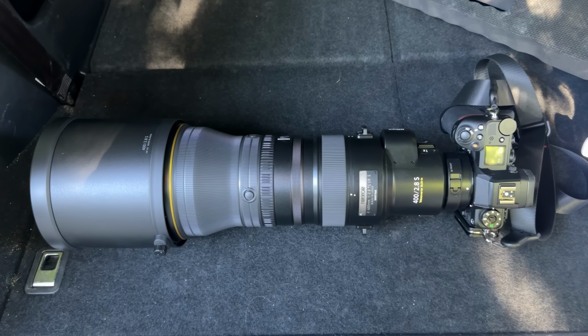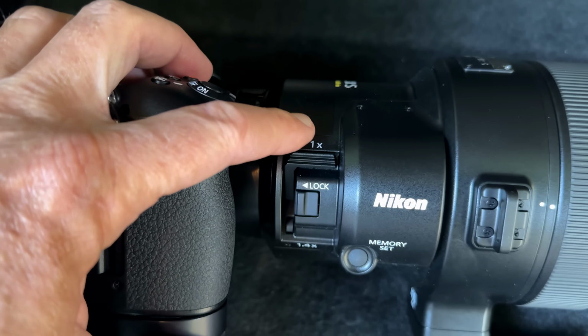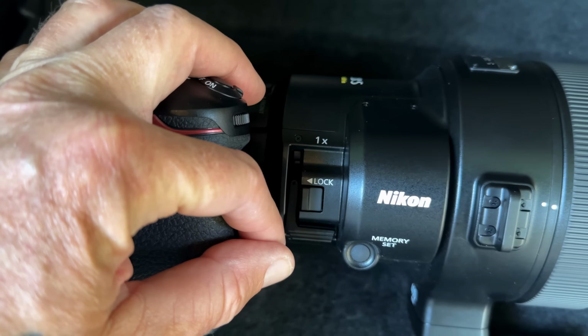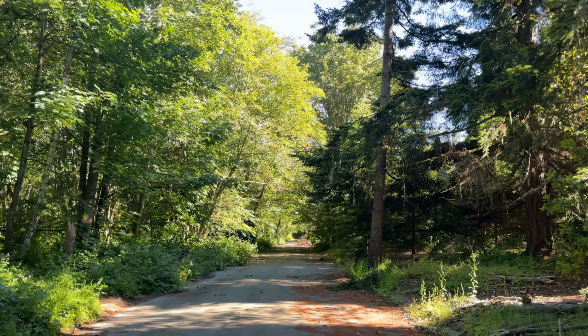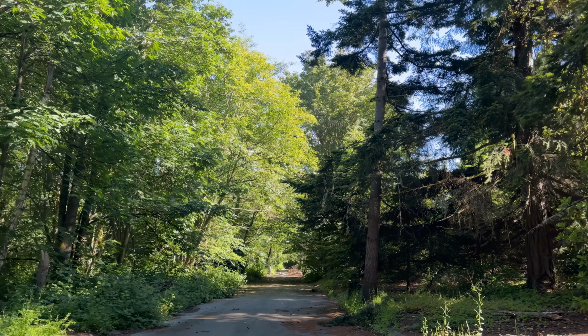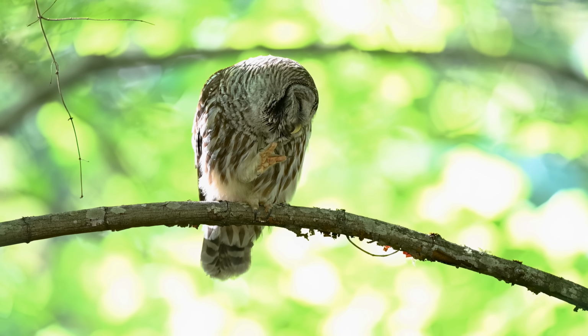Nikon also wanted me to try out the Z6 III, but what lens should I use? I'm going to be using this amazing 400mm 2.8 lens, which has this handy built-in teleconverter. And somewhere out here in this great big forest is a bird I want to show you. There she is now. Have a look.